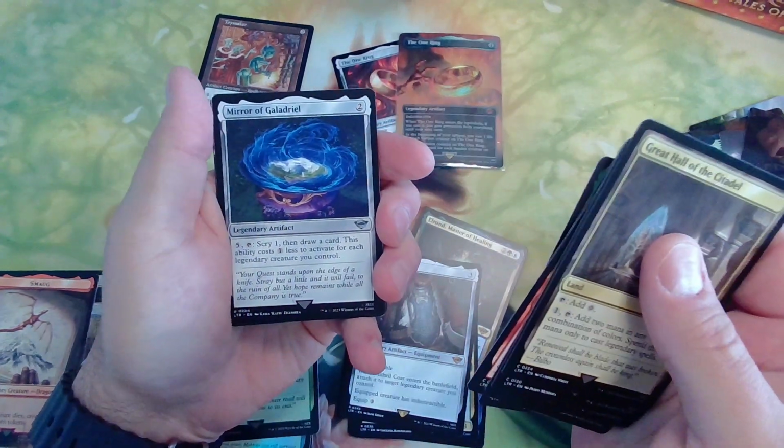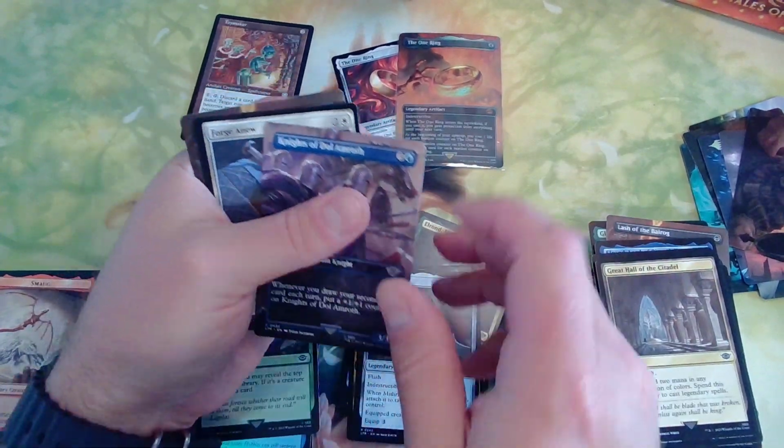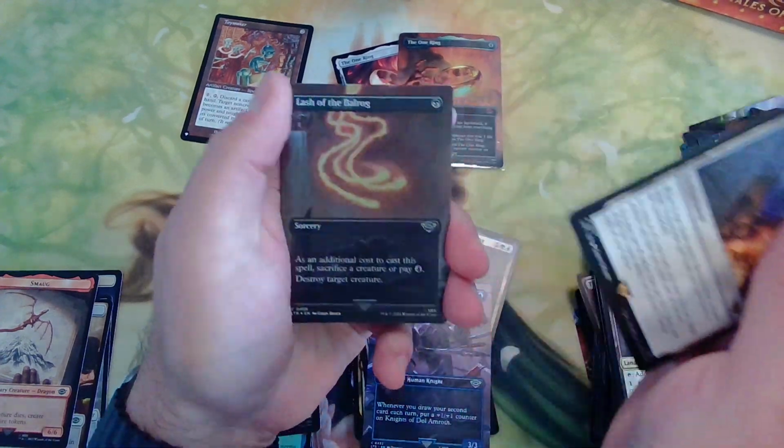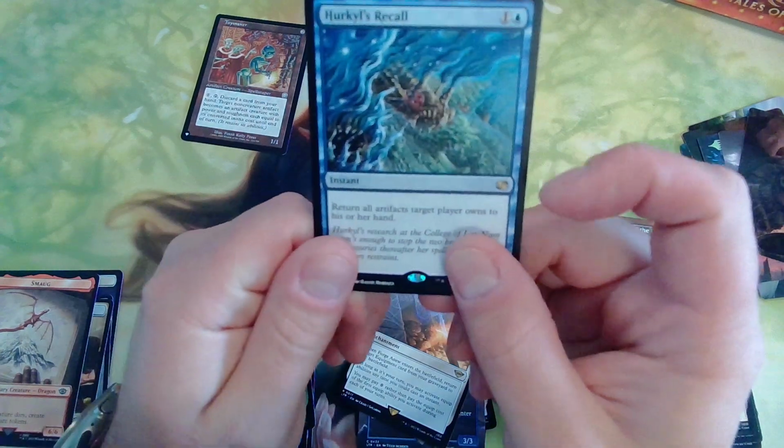Okay, Mirror of Galadriel, very nice. Knights, not nice for the borderless. Forge Anew, okay, this is going for about three or four at the moment. And Lash of the Balrog for the foil and a, ooh.